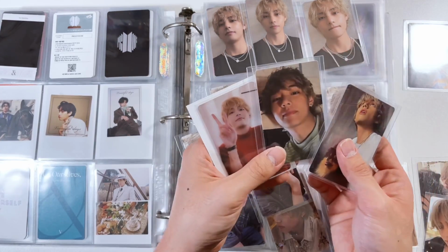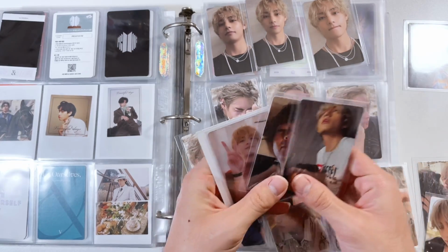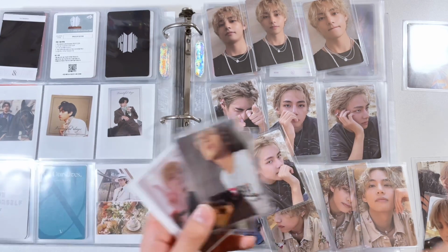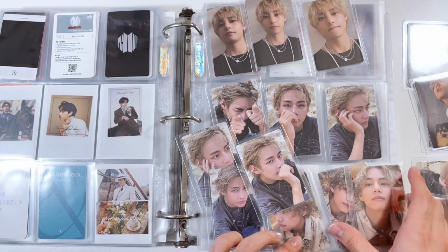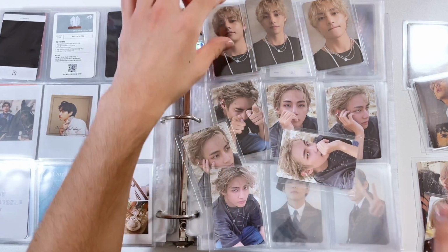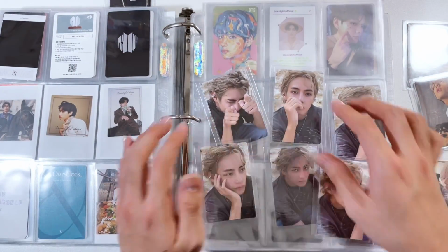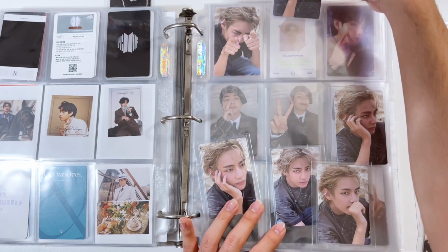Okay, so let's see. I think this is the ending card. What card goes here then? This one. Wait, right? Yeah, okay. So this is the last normal album card for this page. And then I also bought the other Engine version. Such an iconic era, let me just say. Still not over it. Oh, Orange Blood, right.